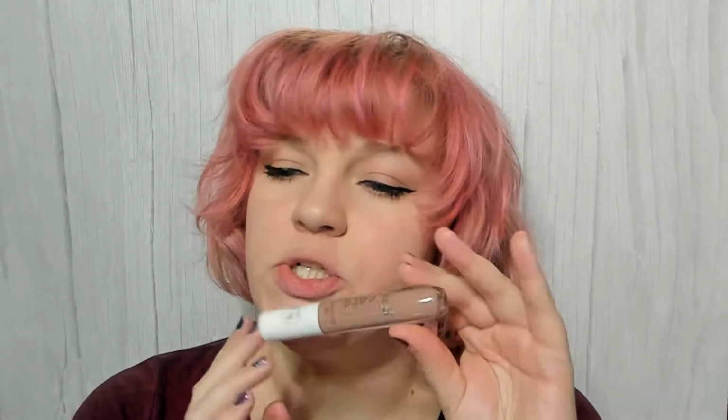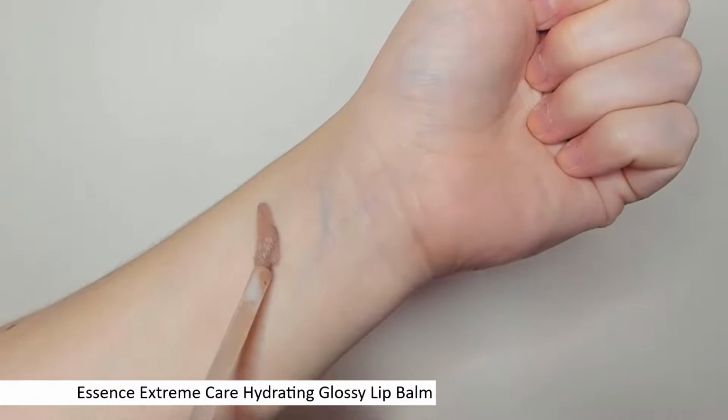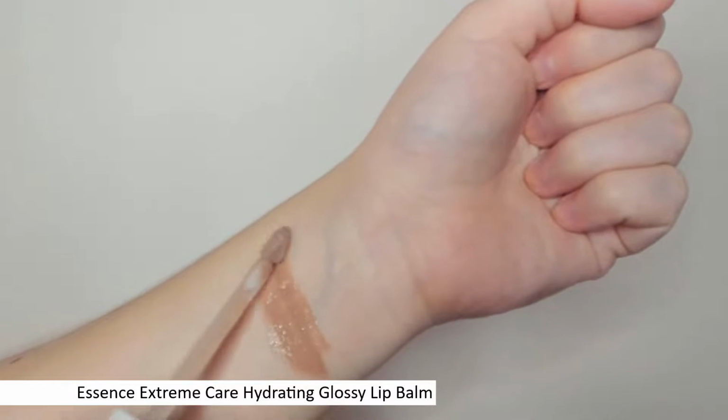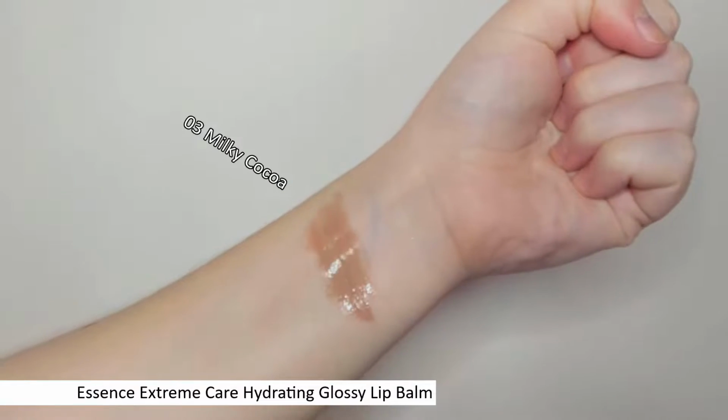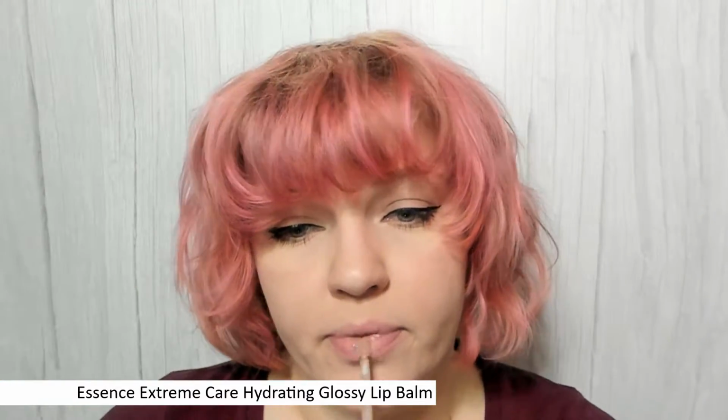I recently showed this one in a video, but I think we can include it again, right? This is the Essence Extreme Care Hydrating Glossy Lip Balm. It is similar to the last one I showed because it also has a wand. This one has their typical gloss packaging, which means that the wand is very thick and very fuzzy. I don't know how to describe that. I have the shade Milky Cocoa.